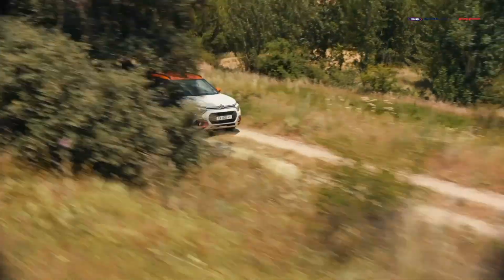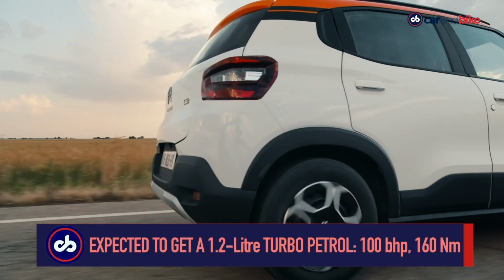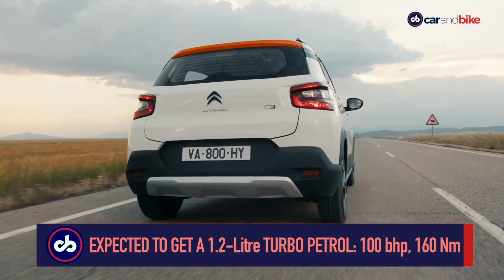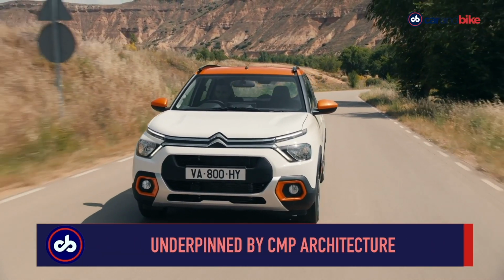The new offering is expected to be powered by a 1.2-litre turbocharged petrol engine that will belt out about 100 brake horsepower and 160 Nm of peak torque. The motor will likely come mated to a 5-speed manual gearbox and an automatic transmission.